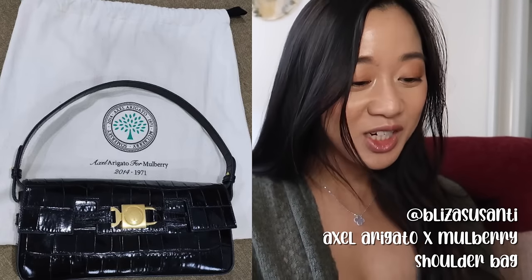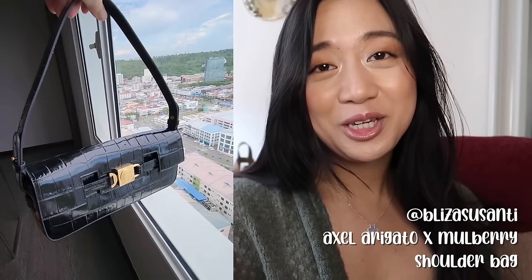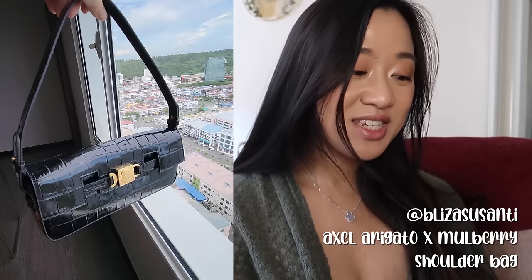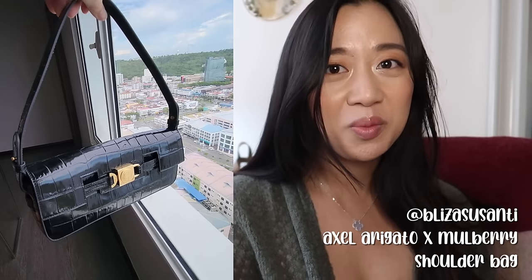So the next most used bag is actually from one of my subbies from Malaysia, and it is the Axel Arigato and Mulberry collab, I believe. I've actually never seen this bag nor touched it in person, but I do want to add a Mulberry bag in my collection just because I think they're really cute, like all the leather bits. And this one has a cool little hardware bit in the center. She got it from Farfetch, and then this subby actually told me that she was inspired by Cassie Thorpe because I believe Cassie Thorpe mentioned this.